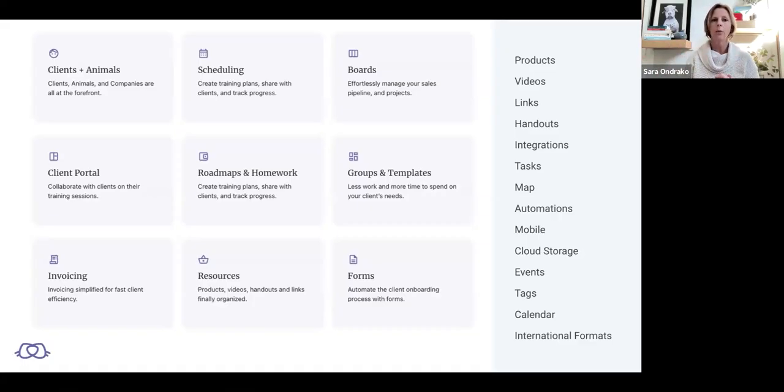We have Kanban boards, so project boards that not only help you organize your projects, if you do articles, courses, books, things like that. It's a really good workflow to keep all of that extra stuff organized, but then also your client flow, everything from your intake all the way through your last session with your client or your follow-up with your client. The client portal, of course, is how we keep that communication flowing in both directions, so you know they're staying on pace and on path.